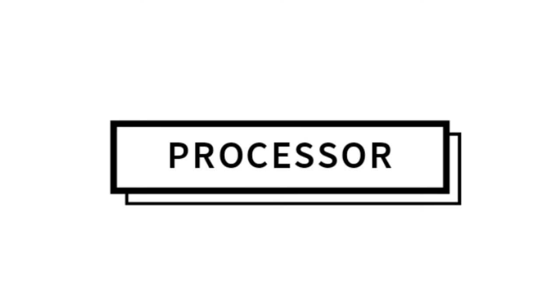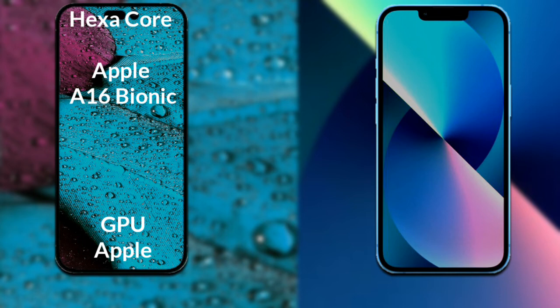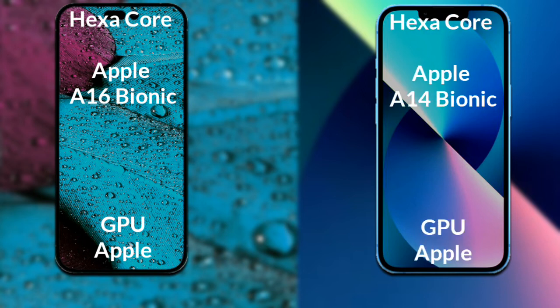Talk about both phones, processor and GPU. iPhone 14 Pro Max has a hexa-core Apple A16 Bionic processor and Apple Graphics GPU. iPhone 12 Pro has a hexa-core Apple A14 Bionic processor and Apple Graphics GPU.